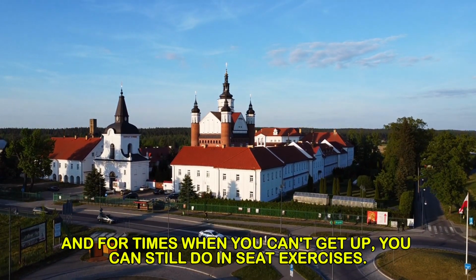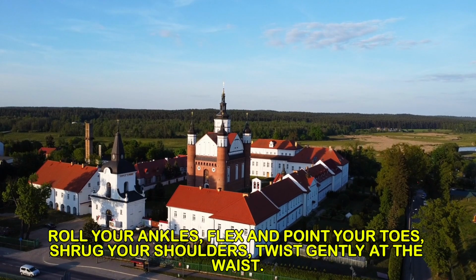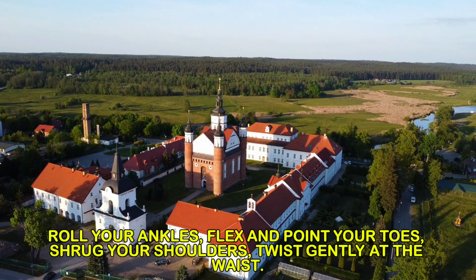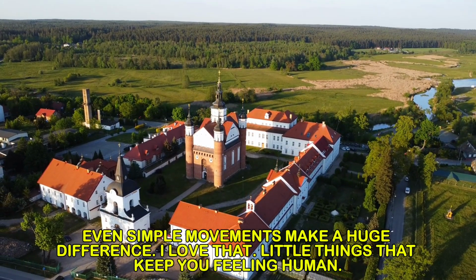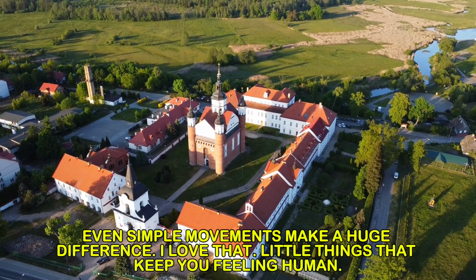And for times when you can't get up, you can still do in-seat exercises. Roll your ankles, flex and point your toes, shrug your shoulders, twist gently at the waist. Even simple movements make a huge difference. I love that. Little things that keep you feeling human.